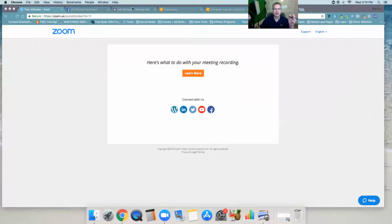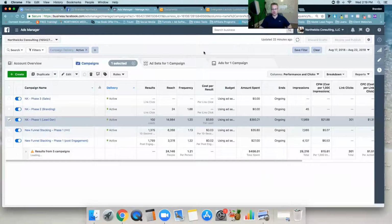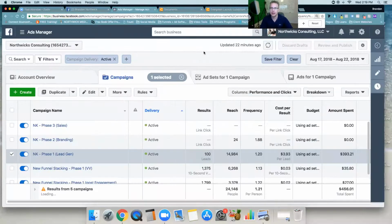Now let's take a look at what it looks like. Okay, so now we're inside of my ads account. Let me make sure that this is a little bit bigger. Okay, that's a lot bigger. So now you can see the 3 phases, right?